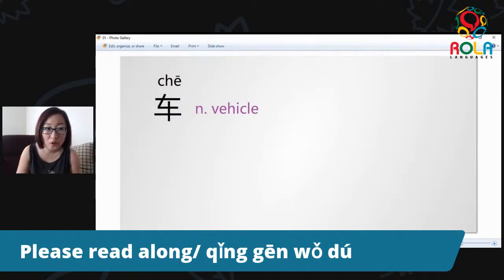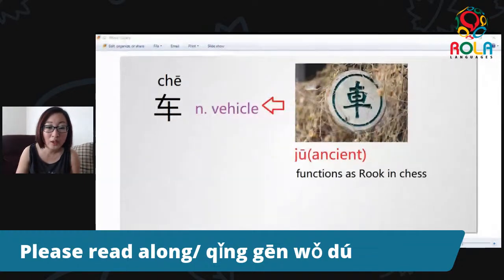But I have to say, 车 does not always get pronounced as 车. In ancient times, it had another pronunciation. You don't have to remember it because I doubt you would ever use it a lot. It was pronounced 居. I shouldn't say only in ancient times, because nowadays it is still pronounced 居 when it is a part of the chess, the Chinese version of the chess game.